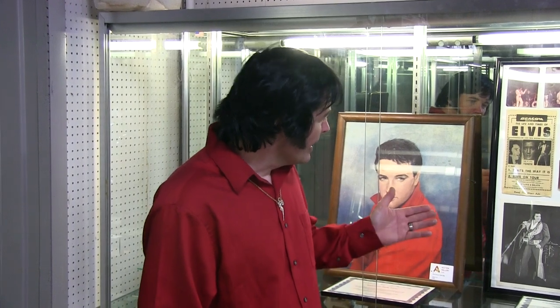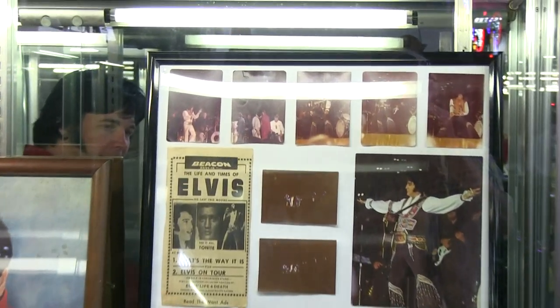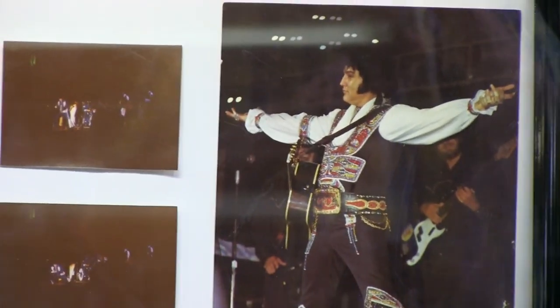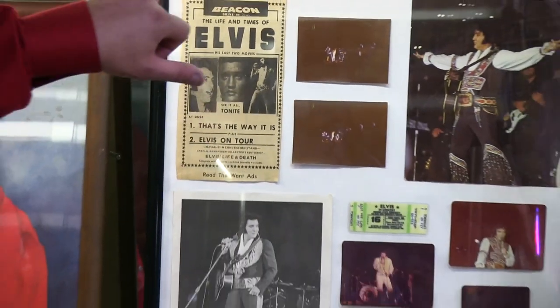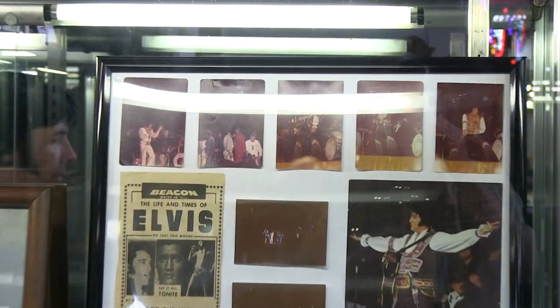Something else from my private Elvis Presley collection is this large frame here with 13 rare, unseen, unpublished photographs of Elvis Presley, all taken at Johnson City at Freedom Hall Civic Center, March 17th, 18th, and 19th, 1976. There are also four pictures in the frame of Elvis from Asheville, North Carolina, the following week.